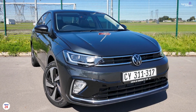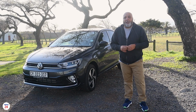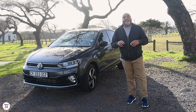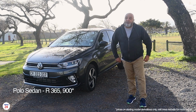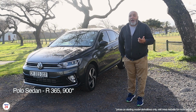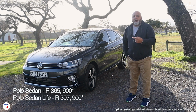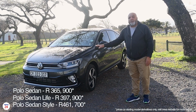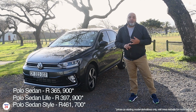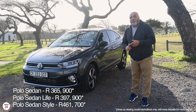Now, there are 5 versions available with both manual and automatic options, starting with the entry-level Sedan version, which is a very, very original name, by the way, guys. And then it moves up to the Life, and finally, the top-of-the-range Style version, which is the car we have on test here.